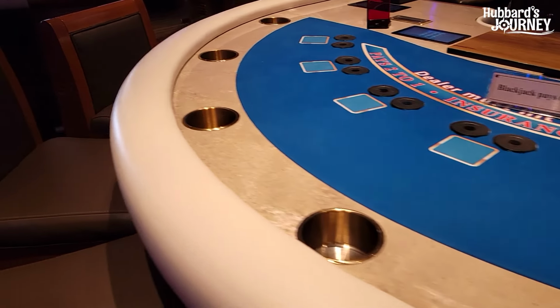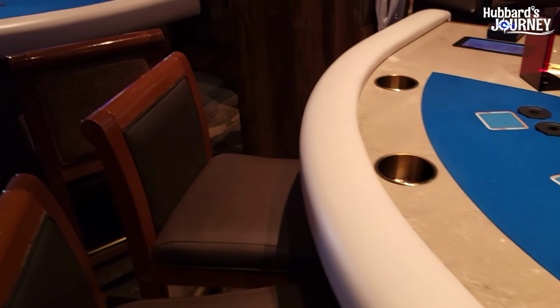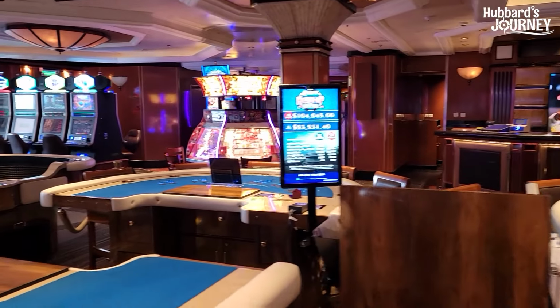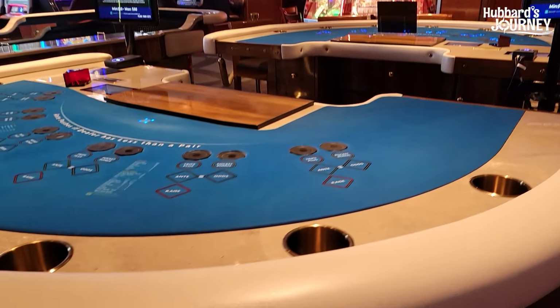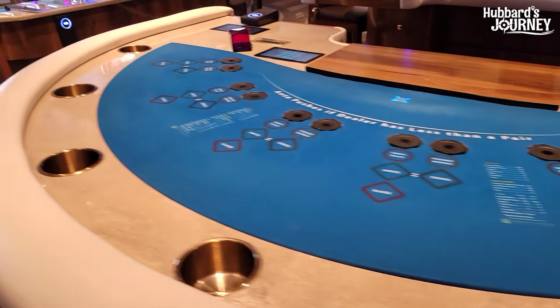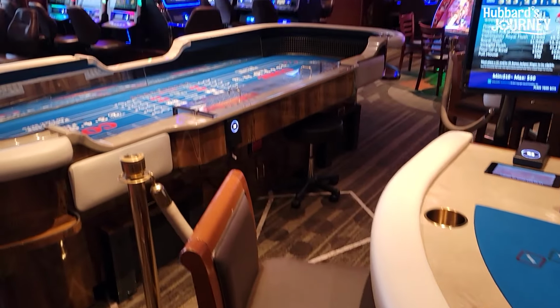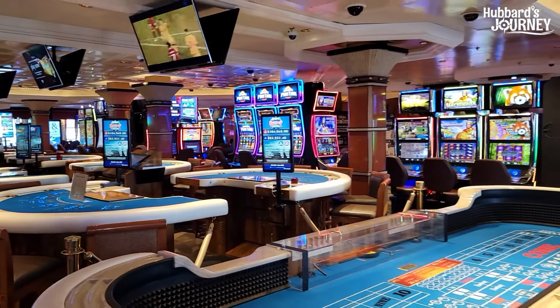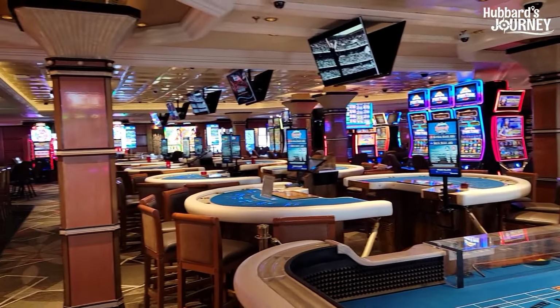Blackjack pays 6 to 5. $10 table. And heads up, hold 'em. They got back to back heads up, hold 'em tables. And then we're back to the craps table. All right, but that's a good shot of what the casino tables look like.